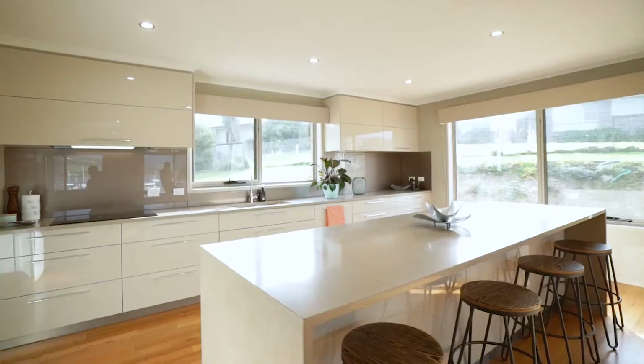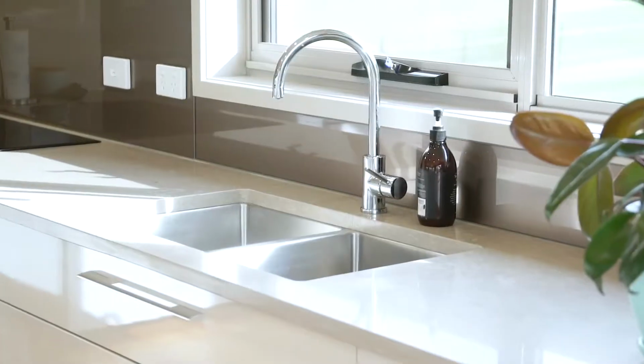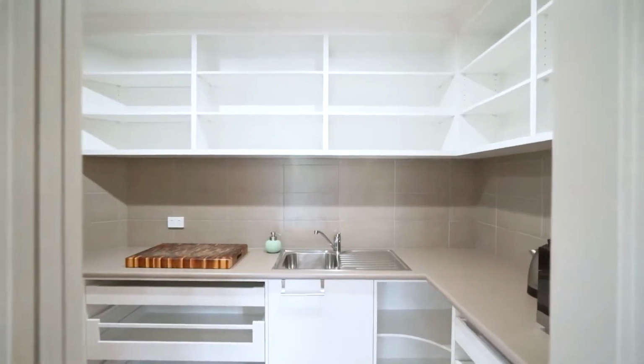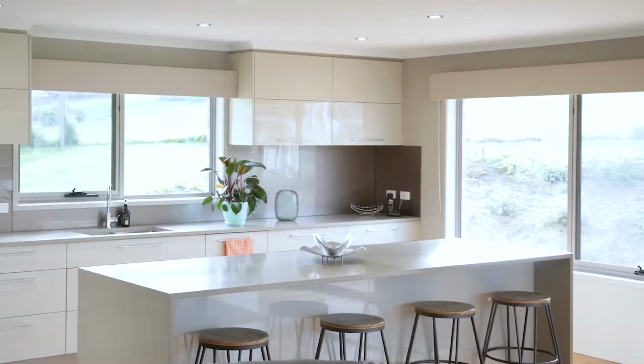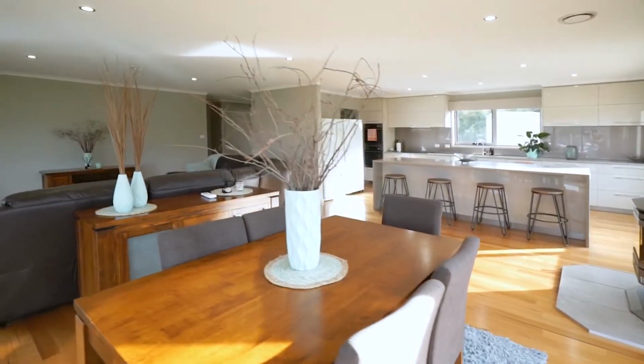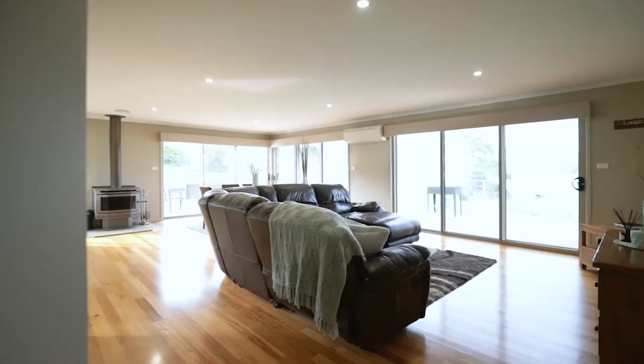The kitchen is without question one of the most standout features here. Designed by a chef, it is not just attractive, but very practical, with a complete butler's pantry, dual ovens, and huge amounts of workspace. The kitchen overlooks the dining and living room so that you can entertain as you cook, and of course offers views over the deck and out to the bay beyond.